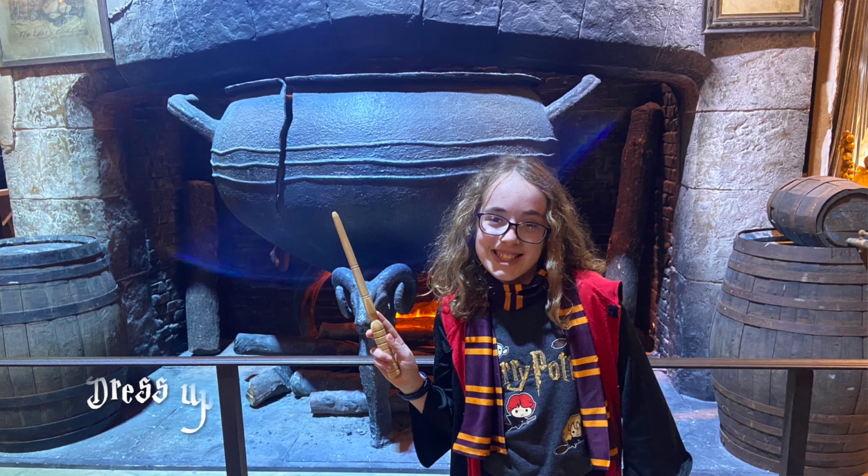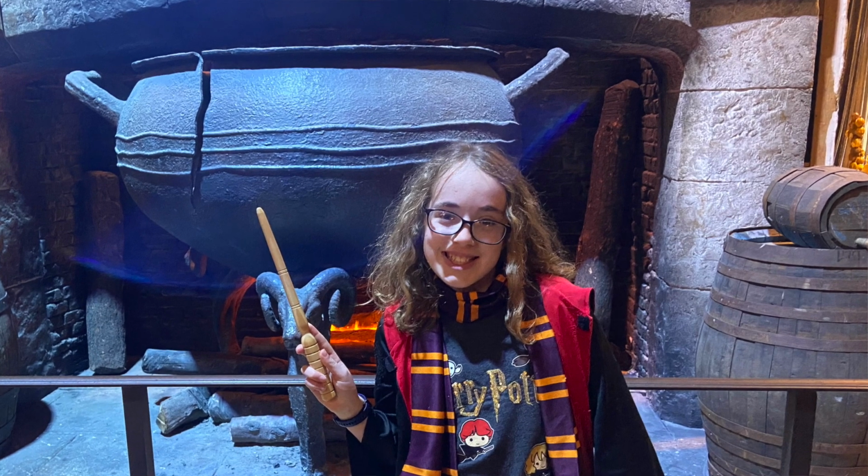So it's just something to bear in mind about whether you all have it at the same time, because you can suddenly just lose your child. But hey. I would recommend dressing up. Emily got dressed up in her Harry Potter robes.